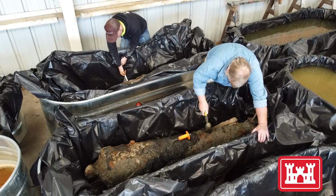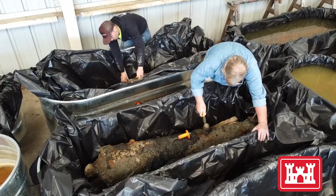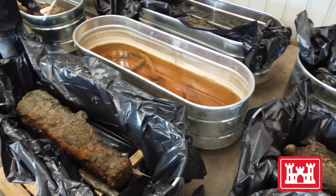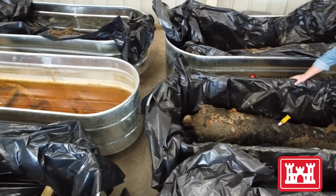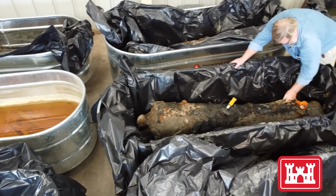Once the research is complete, there's more work to be done. We are going to identify a few that would be great candidates for conservation, and we are going to try to conserve those. We hope that they will be put on exhibit locally in Savannah so that people can see them, and we're just interested to learn more about the story. So hopefully it'll shine a light on the Revolutionary War period in Savannah and how it was saved from the French.